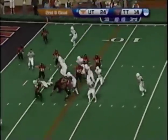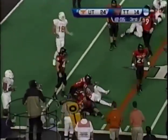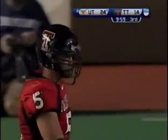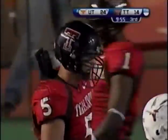Second down and 8. Young pitches it back to Benson. Gets down to the 7-yard line as he takes quite a shot. Nazirudeen, John Saldi coming up to make the stop. Good defense there by Texas Tech. They've seen the option a few times tonight.